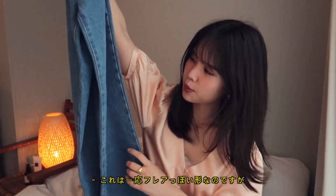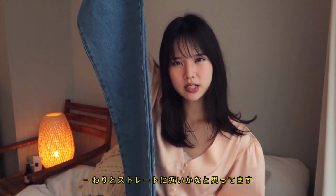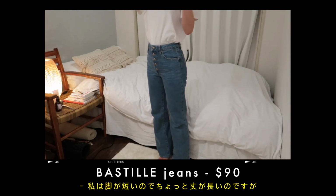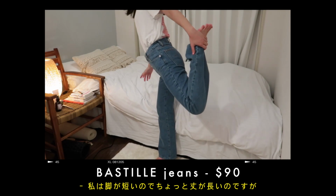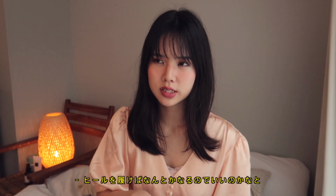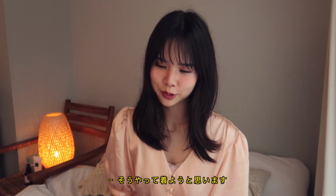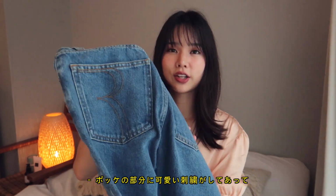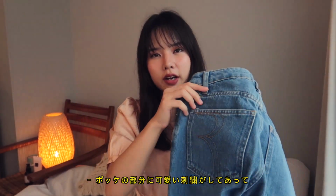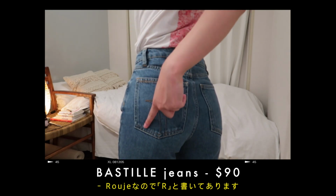This one is supposed to be slightly flared, but I feel like it's pretty much straight. The length is slightly longer for me because I have short legs, but if I wear it with like sandals with heels, then I'll be okay with it. So I think that's how I'm gonna wear it this summer. It has this very cute embroidery on the pocket. It says R because it's Rouje.